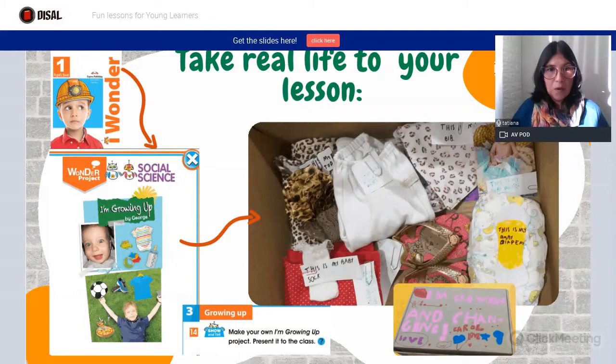Instead of creating a poster, I propose that they collect baby things at home, their own baby things. Do you have any clothes from when you were a kid, a baby? Do you have diapers, shoes or socks? So they brought things that they used to wear or play with when they were kids.